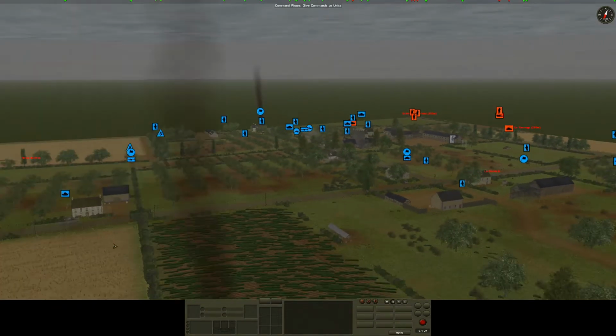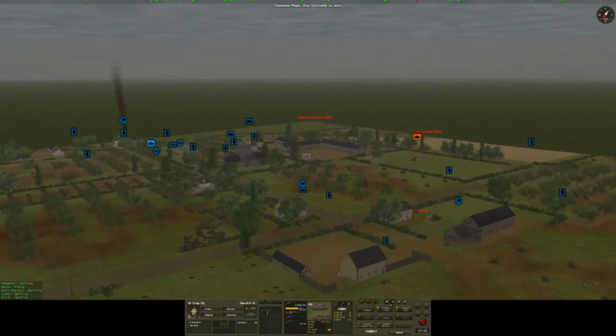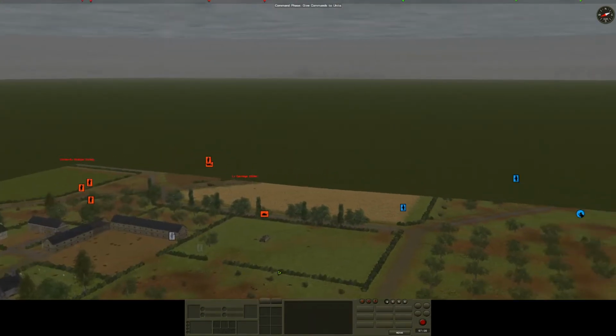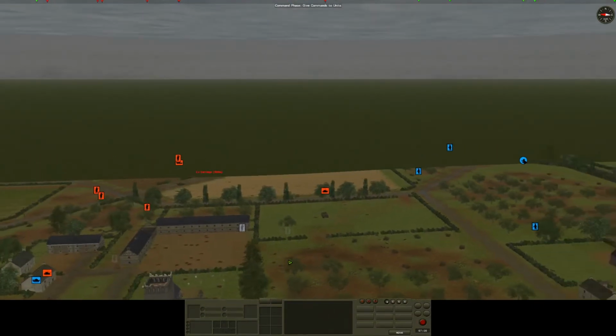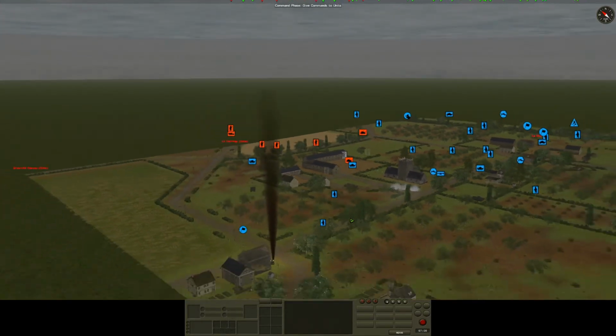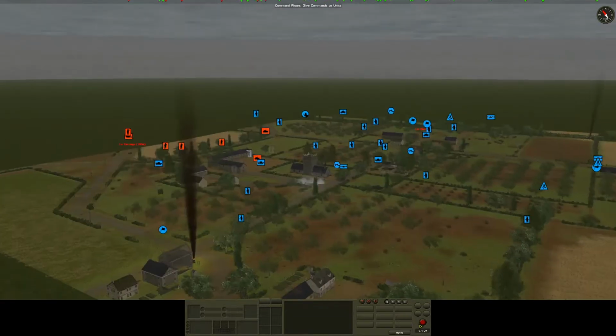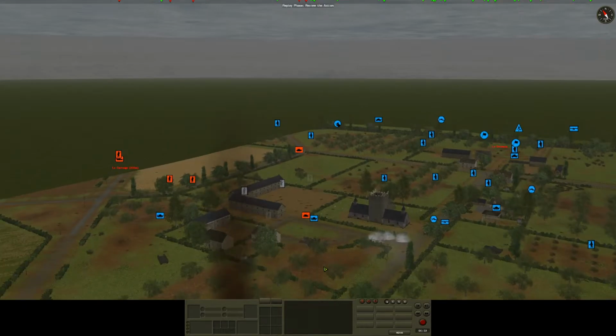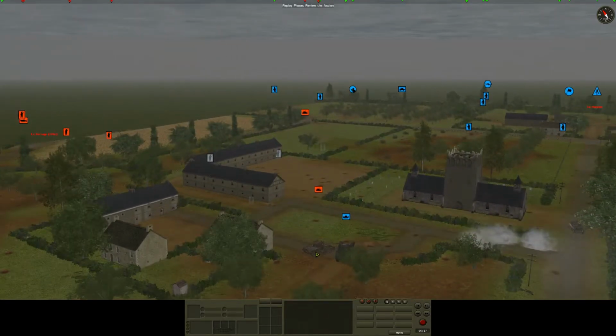And then let's move up with our Churchill 4. Now, of course, there's always a chance that, truth be told, they had 2 AT guns back here, but we have not seen sight, nor sound, nor hear of it. So we've got to have confidence that that's not the case. Okay, let's push on. See what happens with this debacle.